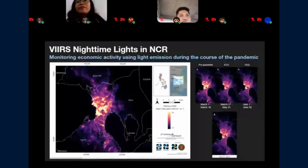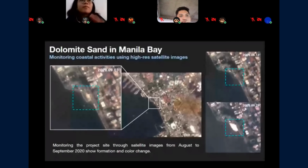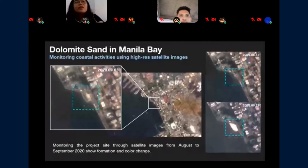So, ito naman yung famous Dolomite Sand sa Manila Bay. So, using PlanetScope data, we can monitor progress of such developmental project. So, dito makita natin yung transition or progress ng area within a span of 1 month from August to September 2020. Now, let's look at some Diwata-2 captured images.